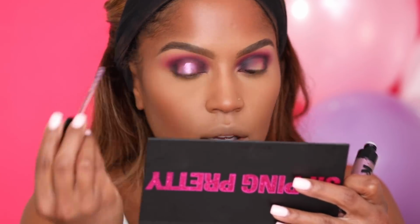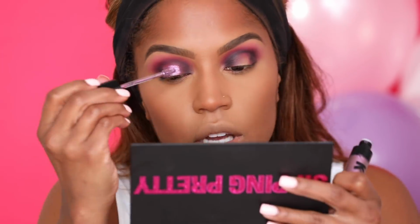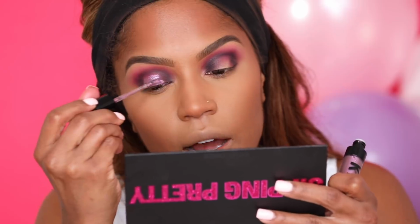If it's poppin', then I might not put any shadow over it. If I just want a little more of a pop, I might add a little more shadow. So I'm just gonna feel it out. Oh, this is cute. This looks super nice.